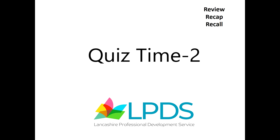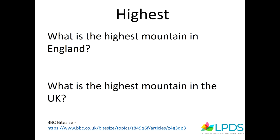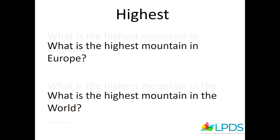Quiz time. Highest mountains. What is the highest mountain in England? What is the highest mountain in the UK? What is the highest mountain in Europe? What is the highest mountain in the world?